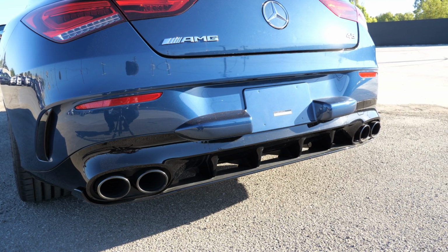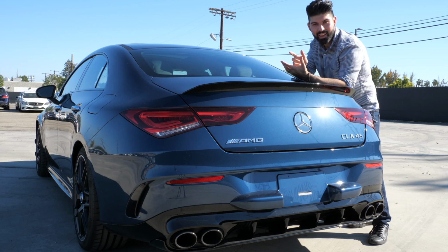One thing I do have about the exhaust is that the tips are fake. This is really just a dual exit exhaust, and Mercedes kind of just livened it up on the back end because 4 tips look cooler than 2 tips. But beyond that, now let's take a listen to what this AMG sounds like.